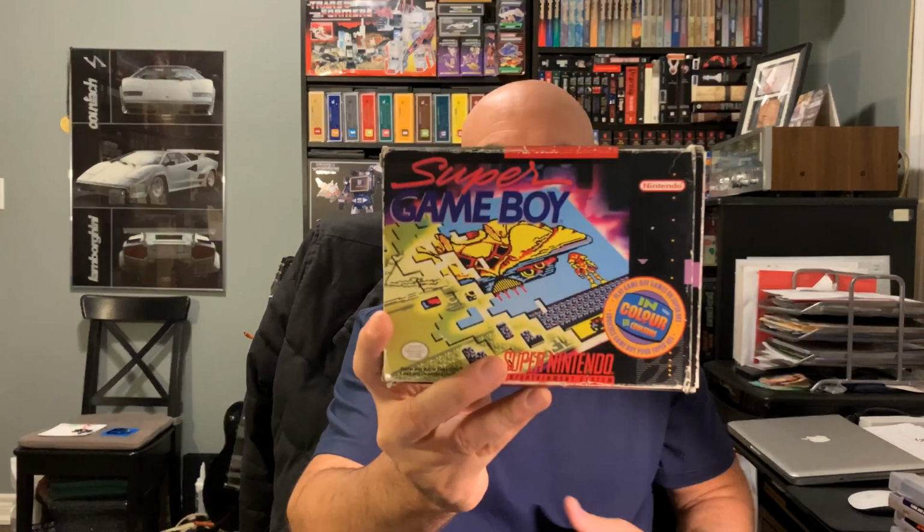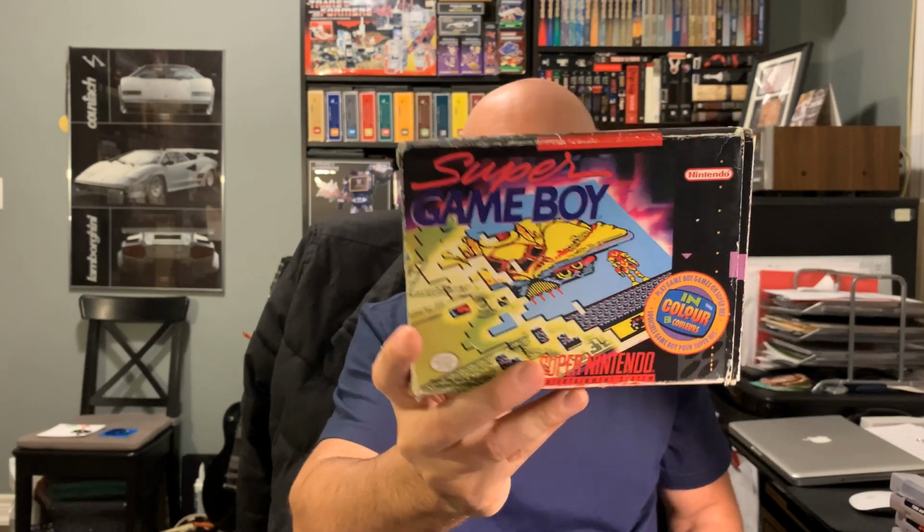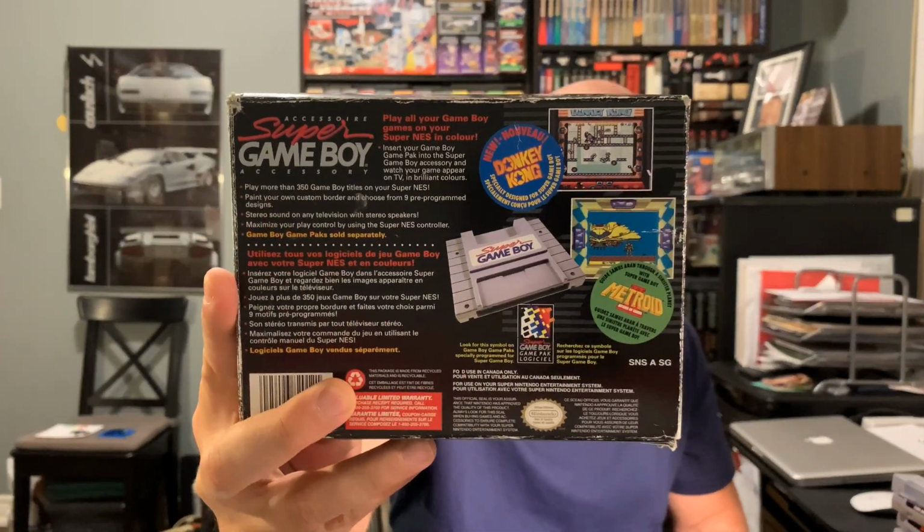Moving on, a couple more boxed games here. My Super Game Boy adapter. So obviously it's just the plug-in cart where then you can put your Game Boy carts in and then play them on your Super in color.